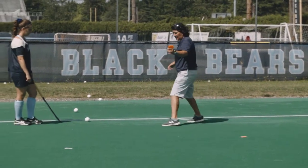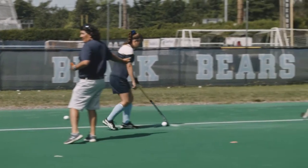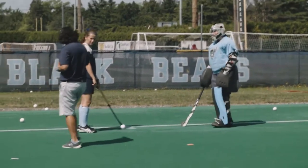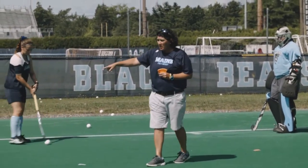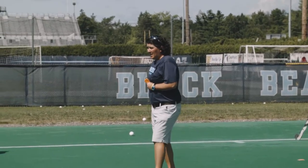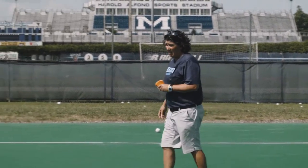If I start to get in trouble and Libby starts to get ahead of me, then the goalie has to start making a decision. So this hash mark is crucial for the goalies, and for the defenders who won't be taken out by the goalie, and for the attacker, you have to have some vision at that point, okay?